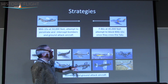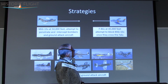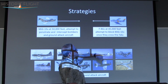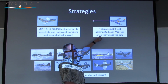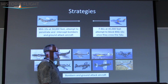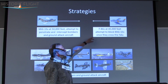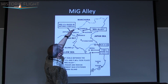In return, the U.S. Air Force, primarily F-86s, at 45,000 feet, slightly lower because they couldn't go higher, attempted to block the MiG-15s once they crossed the Yalu. But the American forces weren't allowed north of the Yalu into Chinese territory, though they did in a kind of covert way at times. But by and large, they tried to block at the Yalu River. So as a result, this is the Yalu River right here.